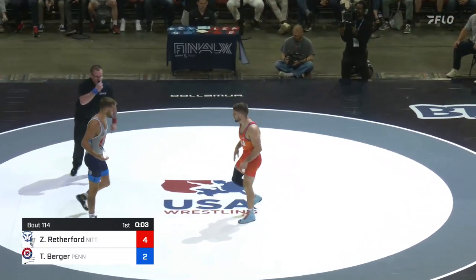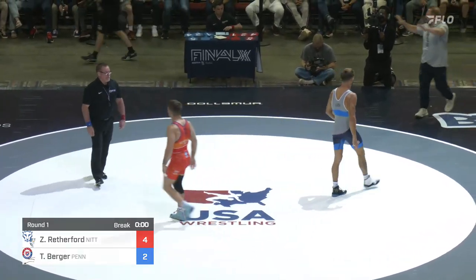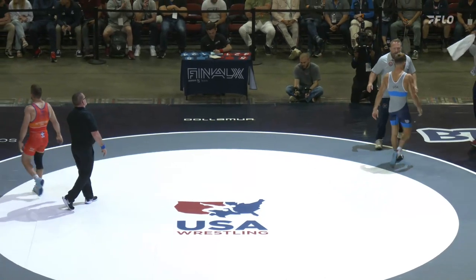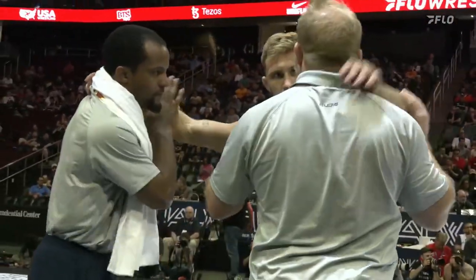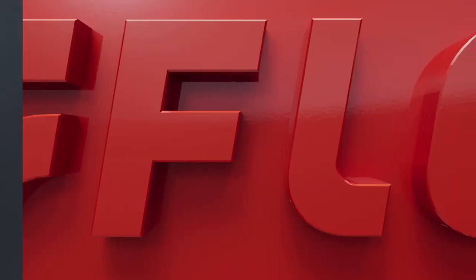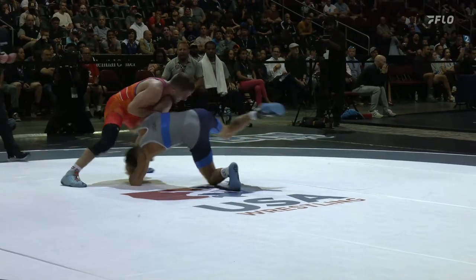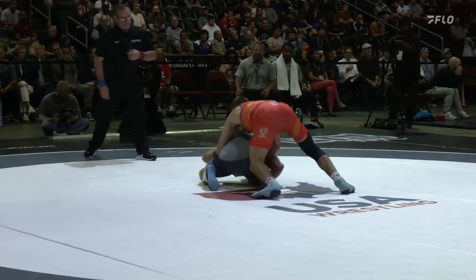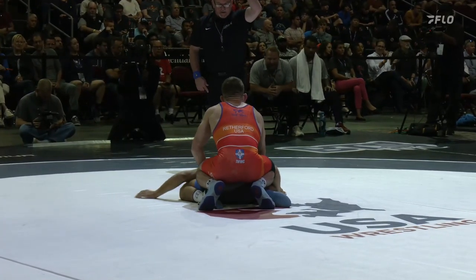Short time left, and Berger didn't like that hands to the face, but that's going to do it for the first period. Let's take another look at that last score. It was really nice action. Let's take a look at that takedown from Zain. That shot drags one way, then goes the other. Right, then left, extending his lead 4-2.